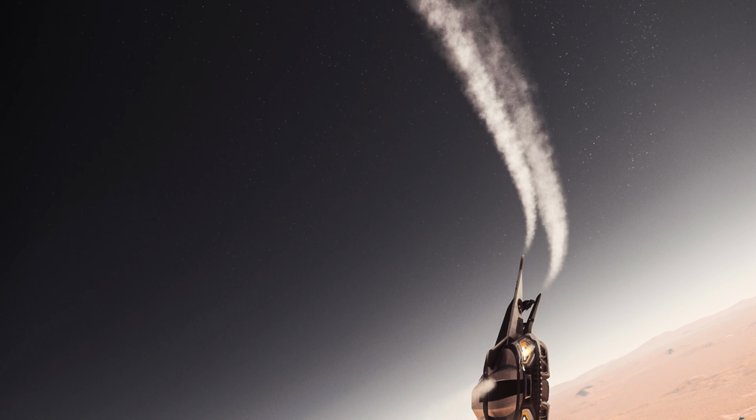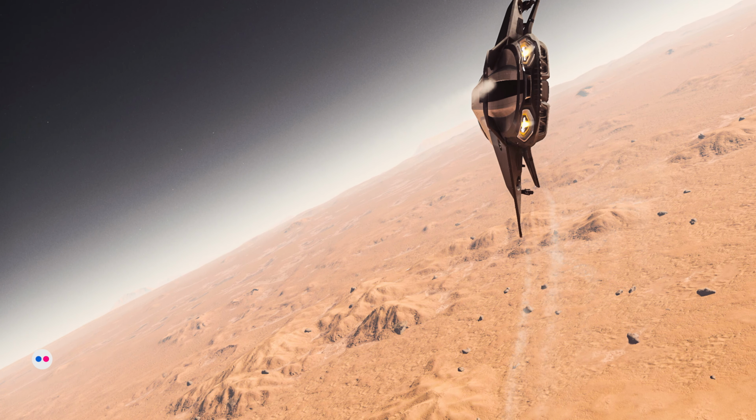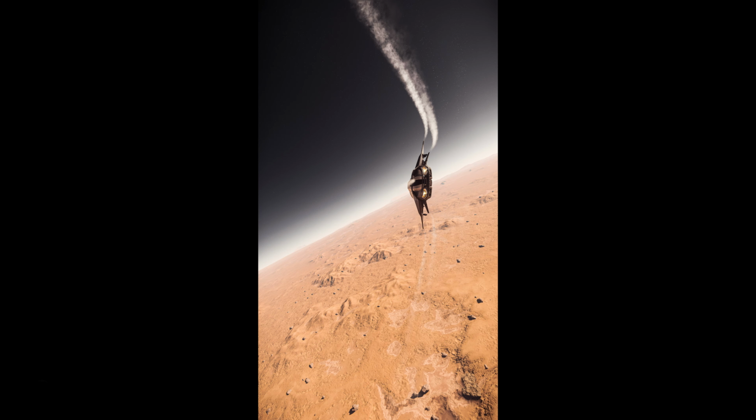We don't get enough vertical shots here. This portrait-style photo of the 85X banking into a fast turn from the Vodka Circle made me realize that. The framing, the position of the winglet trails, and the angle are all perfect for this shot.